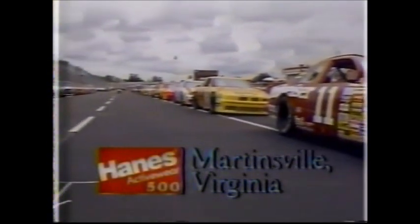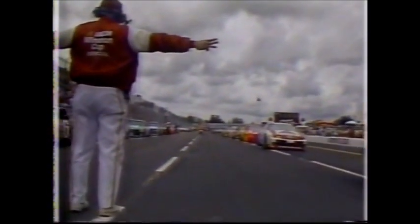NASCAR Winston Cup racing today at Martinsville, Virginia, the Hanes Activewear 500. The cars have been started on the front stretch and now begin to pull away. And let's take a look now at the track they will be competing on here this afternoon.